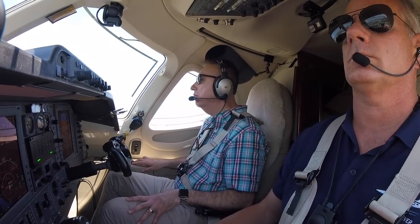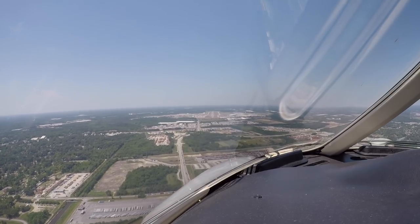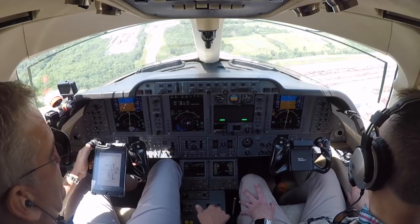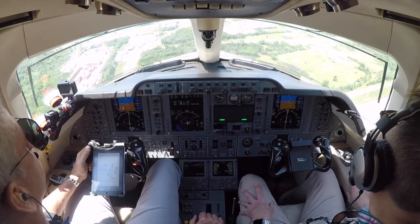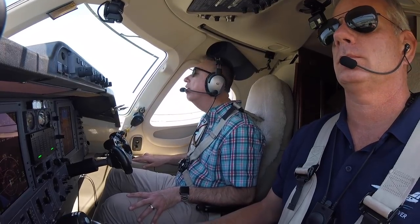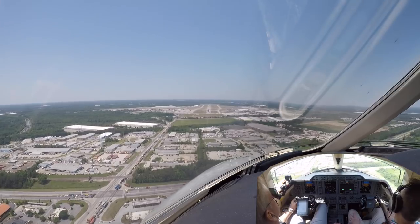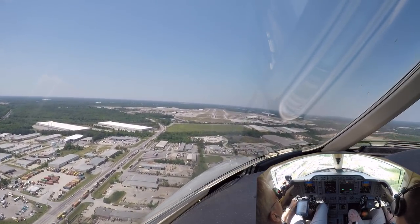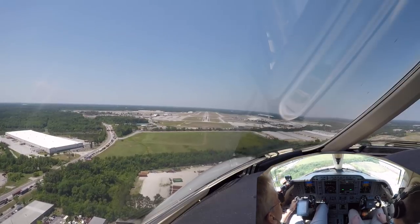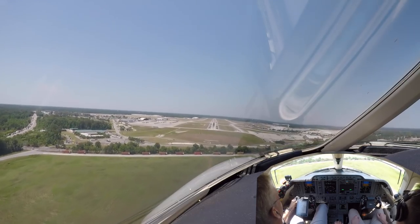November 623 Kilo with KSAV parking. November 623 Kilo Whiskey, roger, right turn next taxiway, that'll be Alpha 4, contact ground point 9. Next right, ground point 9, thank you. You're welcome, you have a great day. And Tower, Endeavour 3384, we're starting up now. Endeavour 3384, roger.